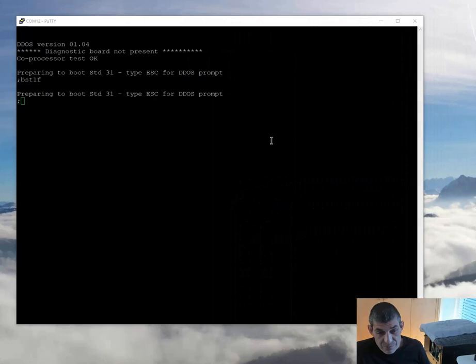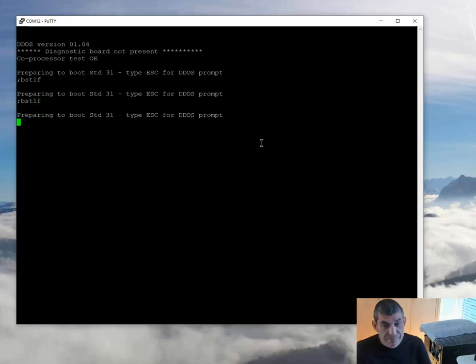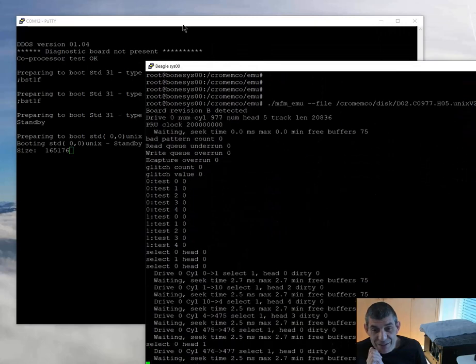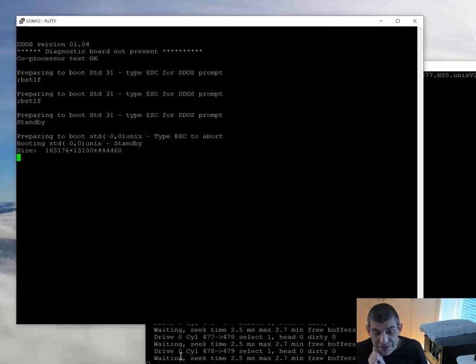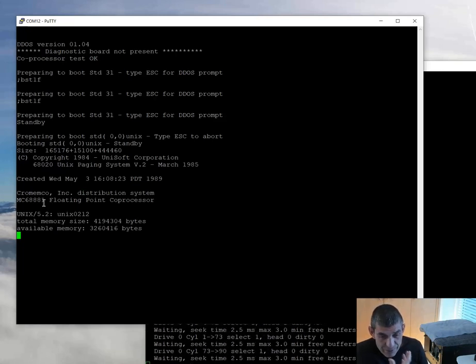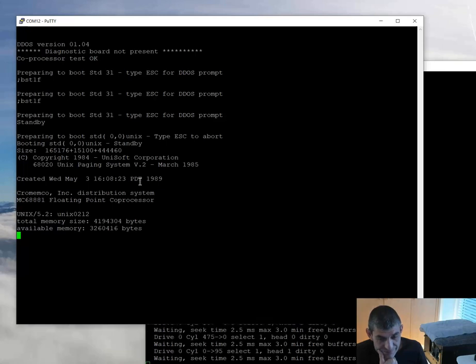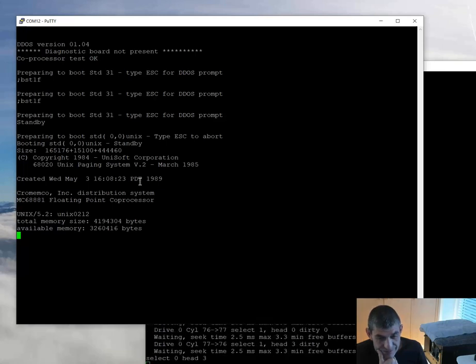Right. So that's powered up the simulated hard drive. So now, I do apologise, we're going to boot the STDC disk, via the STDC disk controller, we're going to boot the Seagate drive, partition 1F. It's going to work. Oh, I can see the activity. Well, it's quite exciting. Look, here's the activity of the actual disk controller here. I'll put that in the background so you can see the actual disk activity. Wow, here we go. Created May the 3rd, 1989. Look at all of this. Fantastic.